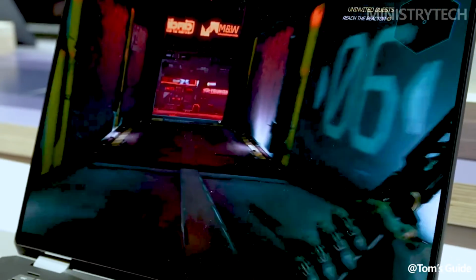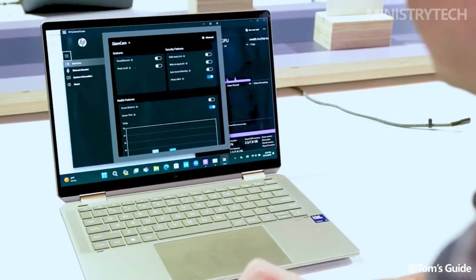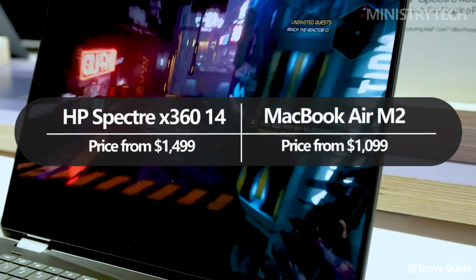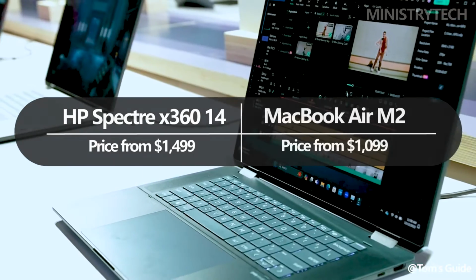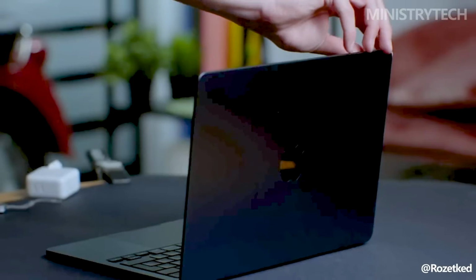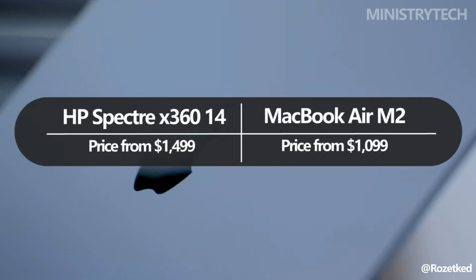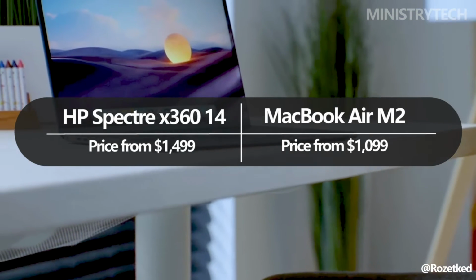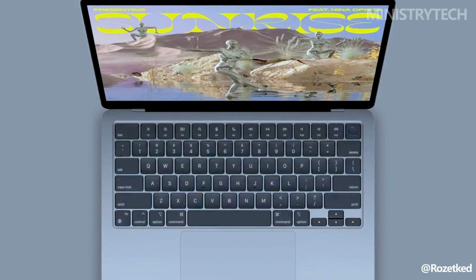The HP online store offers the HP Spectre x360 14/2024 for $1,499. With the base model, you get 16 gigs of RAM, 512 gigs of storage, and an Intel Core Ultra 5 125H processor with ARC graphics. The 13-inch and 15-inch MacBook Air M2 screen dimensions are available, with starting prices of $1,099 and $1,299, respectively. There are very few differences between the two models, other than the dimension of the battery and display.